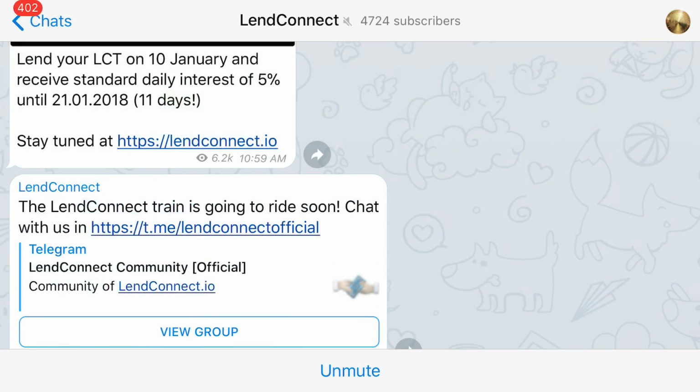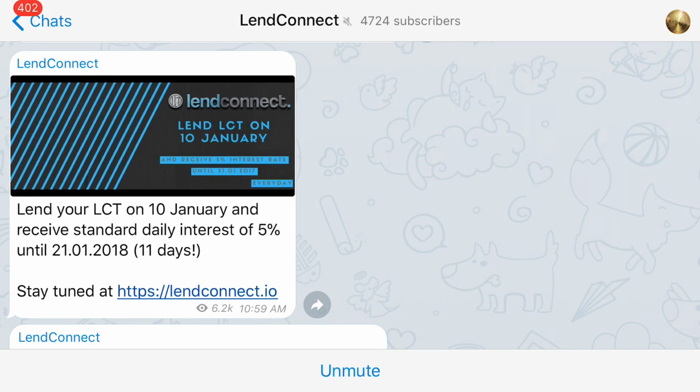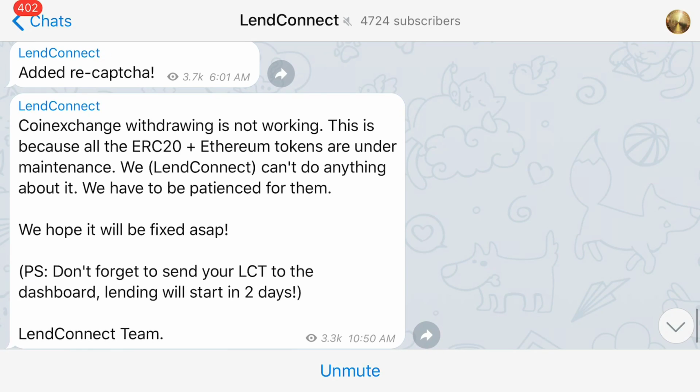Okay, so I just want to give out one more piece of information. Basically, it's saying that if you lend on the 10th, right? So basically, they're going to go through everything. It says coin exchange withdrawing is not working. This is because all the ERC20 and Ethereum tokens are under maintenance, right? It says we, LendConnect, cannot do anything about it. We have been patient with them. We hope it will be fixed, right?